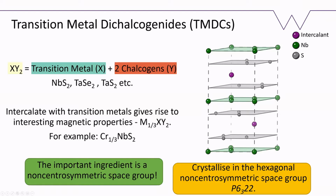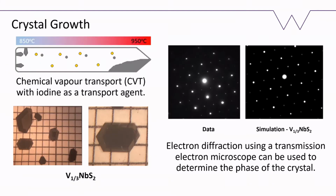The most important ingredient in all of this, however, is that we get a noncentrosymmetric space group. And so by getting this particular stoichiometry, we ensure that we get the noncentrosymmetric space group, as all of these interactions, this chiral soliton lattice, this chiral helimagnetism, is coming from this DMI interaction that we have in our sample. So this has to be noncentrosymmetric. And we're in luck because this does crystallize in the hexagonal noncentrosymmetric space group, the P6322 system.